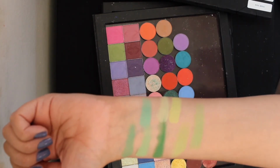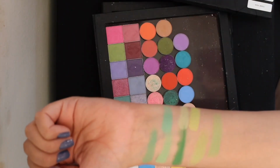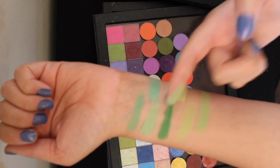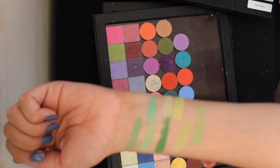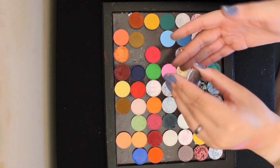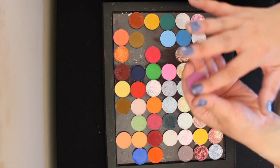Okay, I'm perfectly fine parting with this ColourPop shadow. I think I could also part with this green one from Jeffree Star. I think I feel okay with that. Okay, this shade is from, I think, the Morphe and James Charles palette.